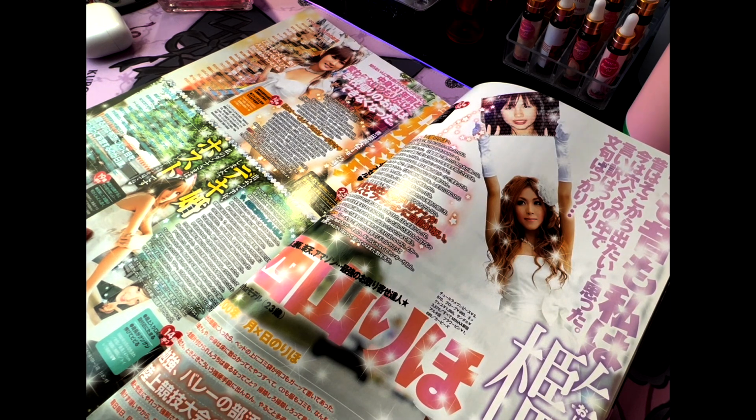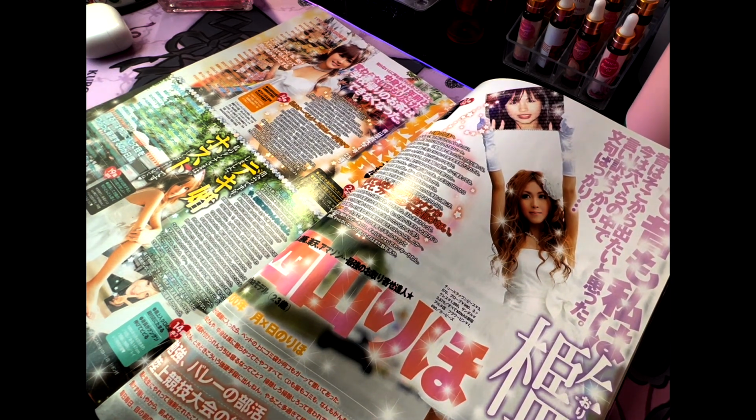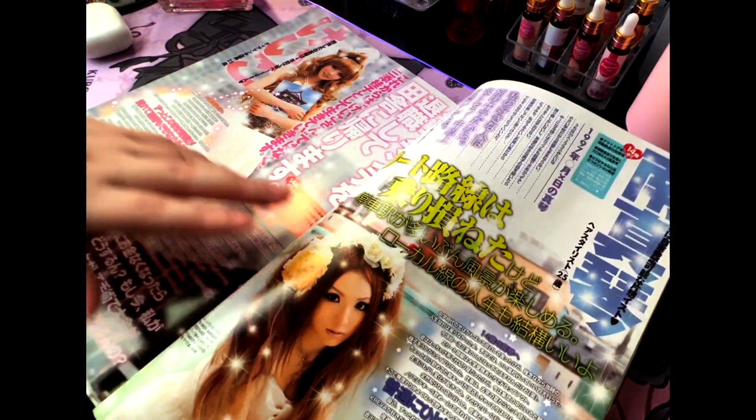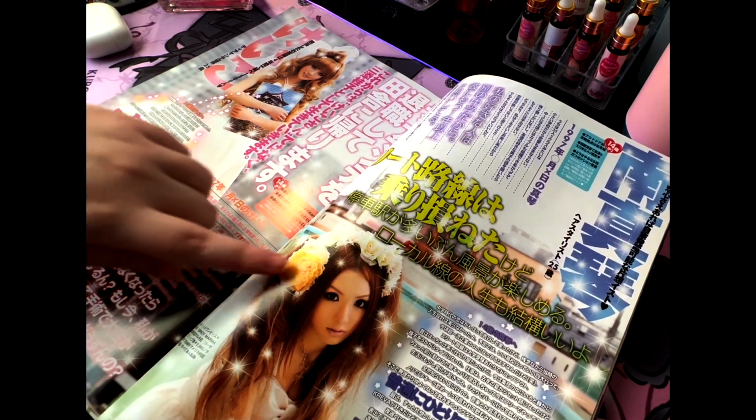This feels like more room wear. It's definitely not, but I think it's just because she's barefoot on this page. This is just another outfit. More white themed coordinates. This is crazy.